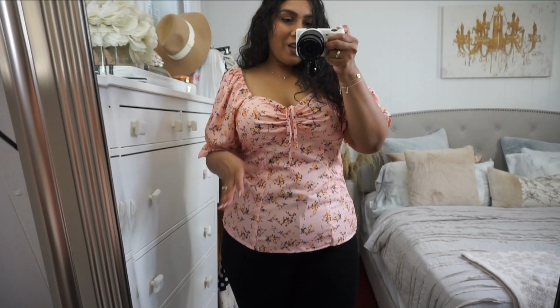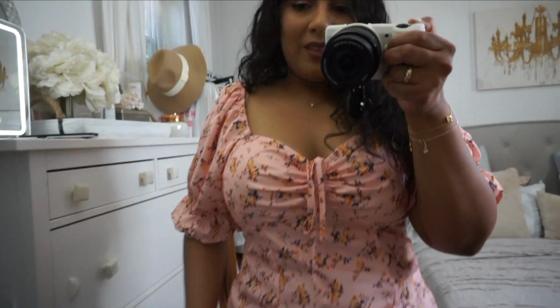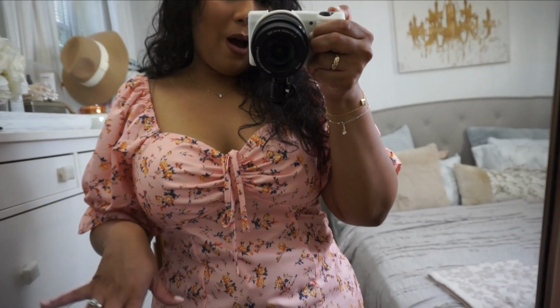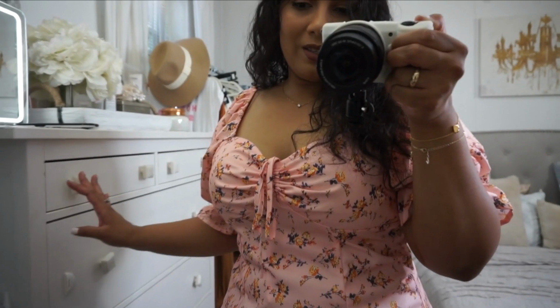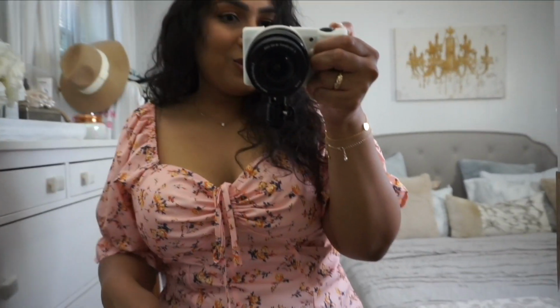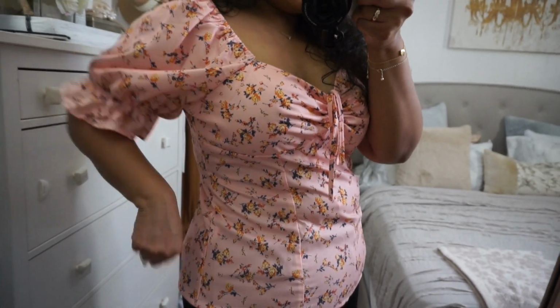So unlike the other top, this one is definitely longer. You see how long it goes down. This would look good with any pair of bottoms: skirts, jeans, dress pants, shorts. I feel like this top you can get away with wearing casually, or you can dress it up as well. And the back of this top does have a zipper, by the way, so that's how you can get in and out of these items.